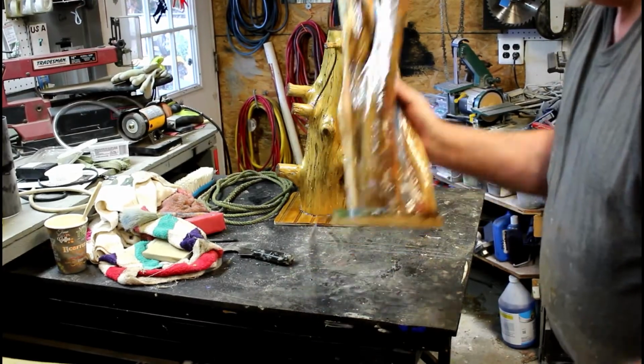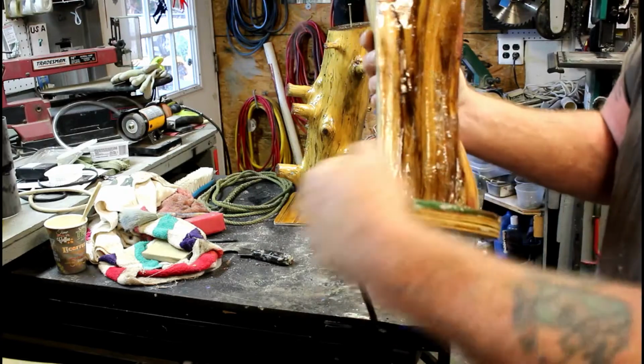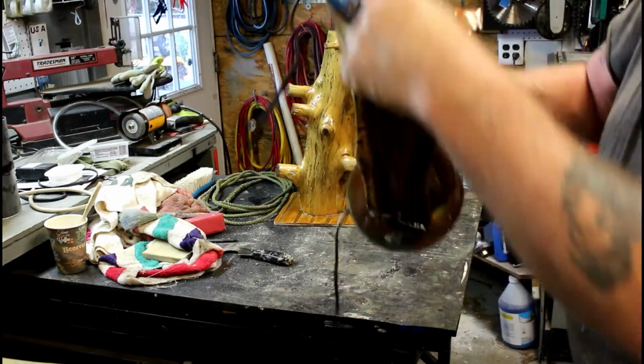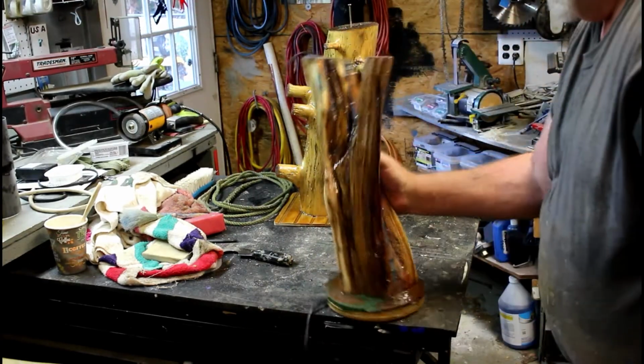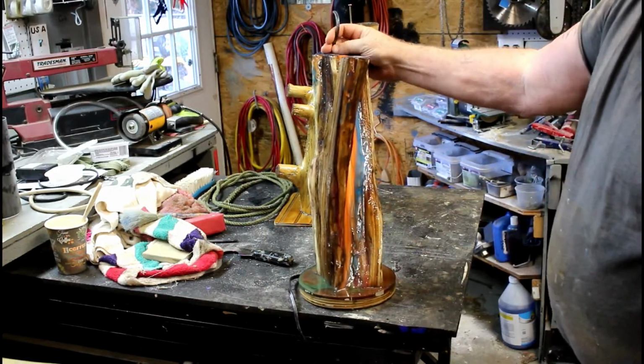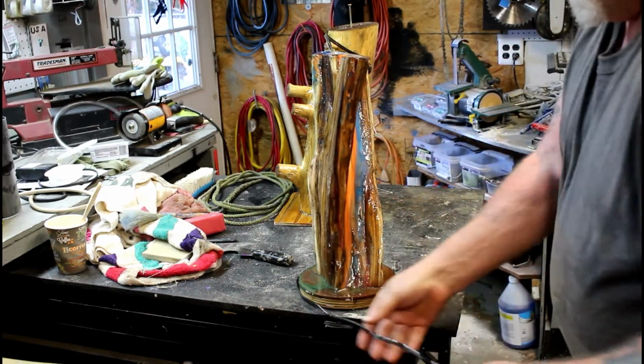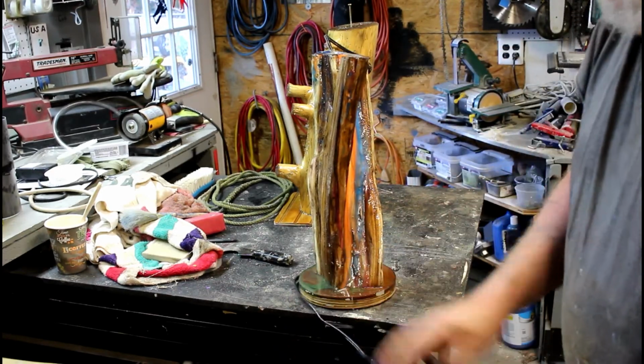The wire comes in. It's hidden all the way. Comes in, comes up through, and out up here. I have the piece to go in, which will take me less than 5 minutes to hook up. I've got a cord switch and the plug.